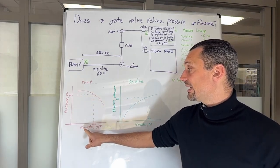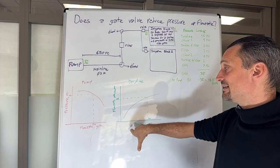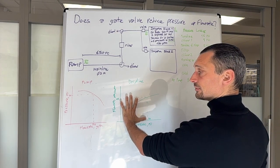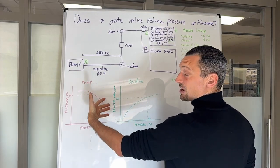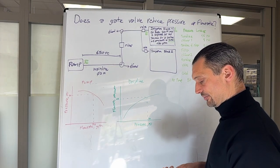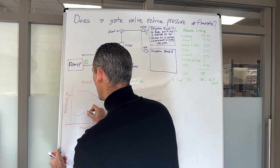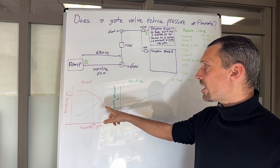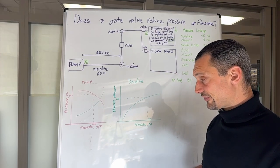But now, check this out. We have the same variables on these two graphs, but the axes are flipped. So what we can do is take this graph and flip it around this way, so we get the flow rate on the x-axis and the pressure on the y-axis, and this also will flip. I hope you can see. This curve will look something like this. Can you see it? And so to draw this scenario that we have in this graph, we will have something like this.